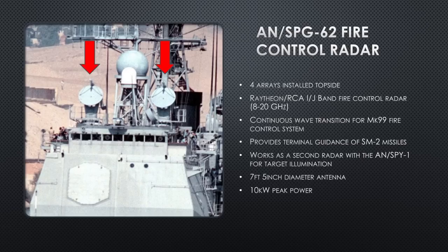It provides terminal guidance for the SM-2 missiles as well, because that phased array radar is going to be very busy tracking those hundreds of contacts, and it needs guidance for the SM-2. It's going to use these to assist in that job, providing guidance to the SM-2 missiles. It works as a second radar to the SPY-1 for target illumination. It's a 7 feet 5-inch diameter antenna with a 10 kilowatt peak power. And there you see two of them.